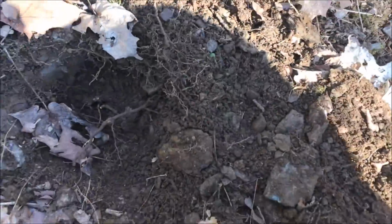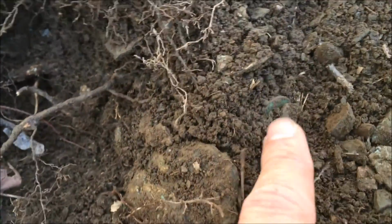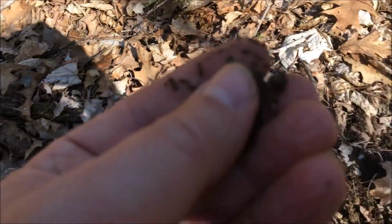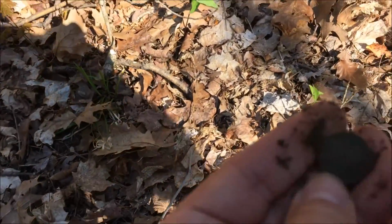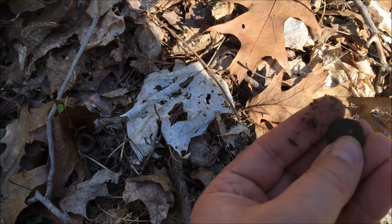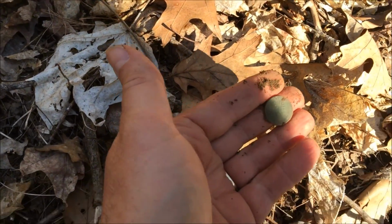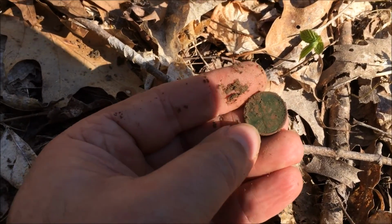Next hole, guys, coming down. Finally see something green and round. You guys see it? Right there. Let's see what we got here. Get it into the light here so you can see. If I can hold it in the light here. Just put it down on the ground. It's a wheat, a memorial. Yep, wheat set. Right there. You can see it pretty good.